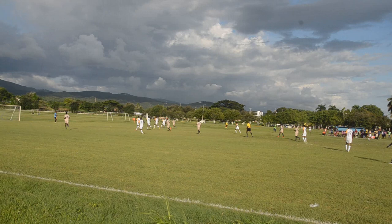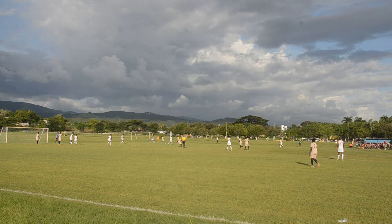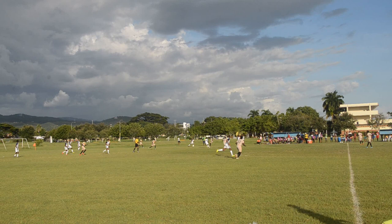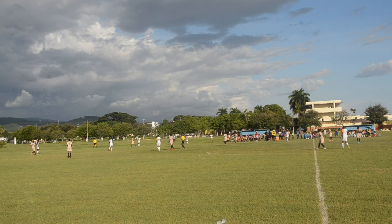Hines and Trace. He has the ball, trying to get by his counterpart. There goes Hines again, looking for support. He's trying to pass it to Paul Johnson. UTECH seems to have a little trouble trying to get out of the defensive area.